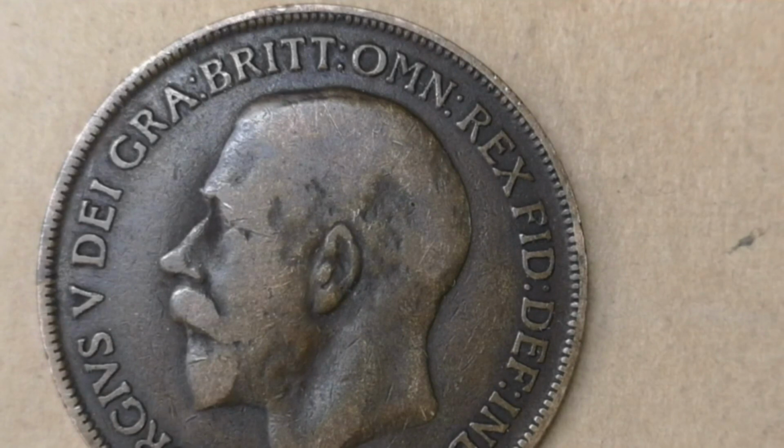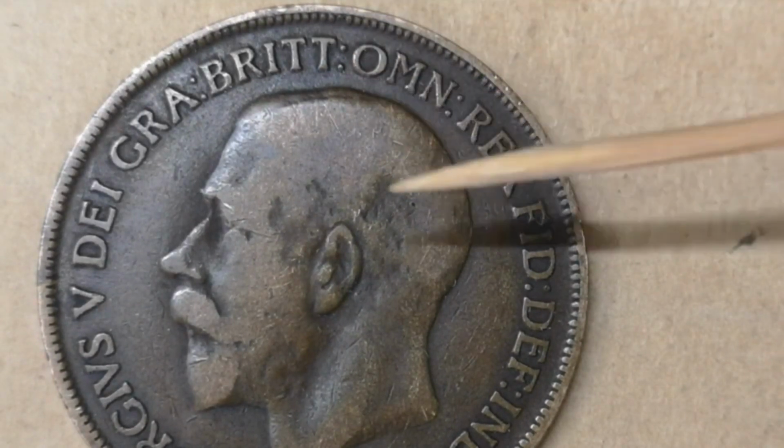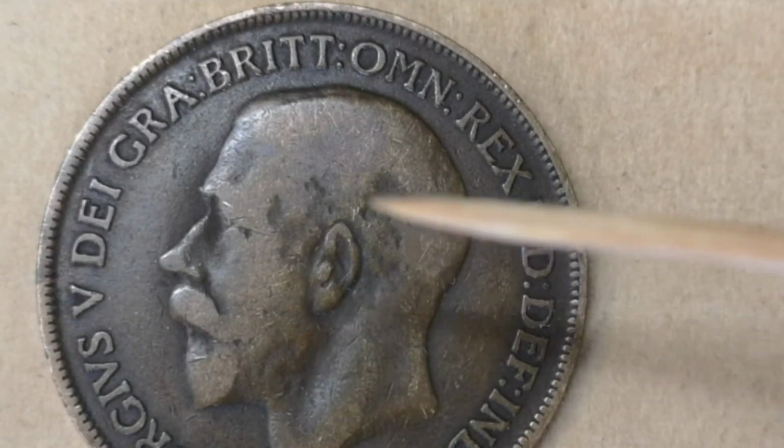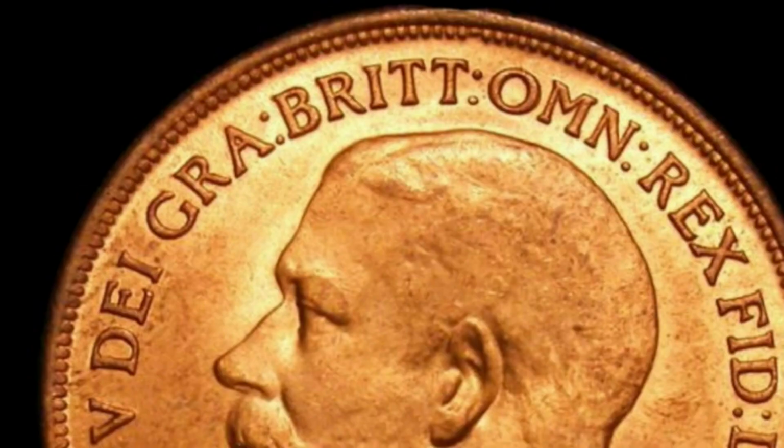Now these are also known as the recessed ear variety. You can still see the broken tooth at the top there. And the area behind the king's ear is more recessed than in the normal versions. I've got a picture here, it's more clear, it's an uncirculated one.